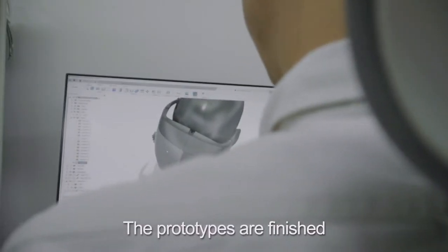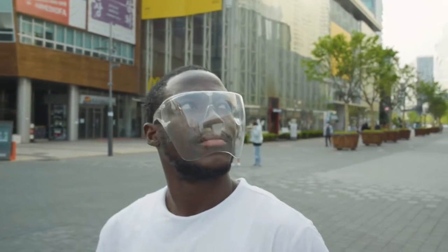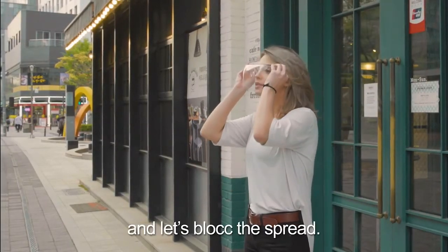The prototypes are finished, and the tooling has begun. What's left is your support to bring Block to life. Stay safe, and let's block the spread.